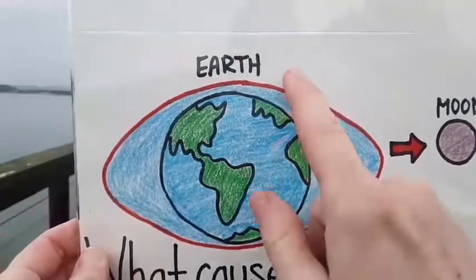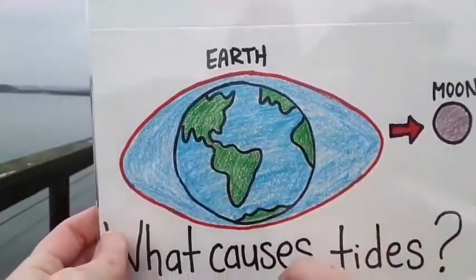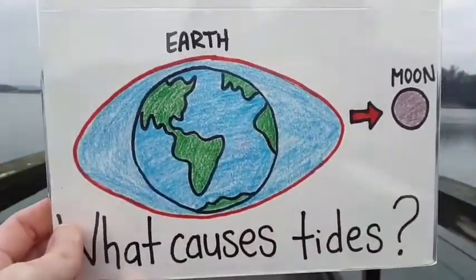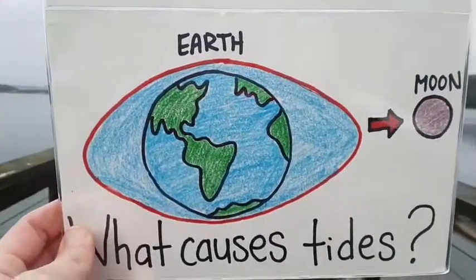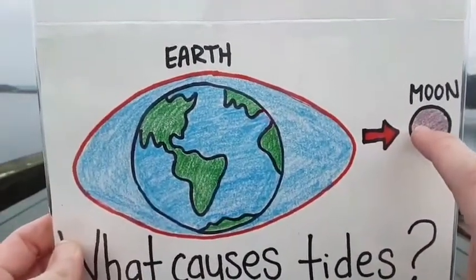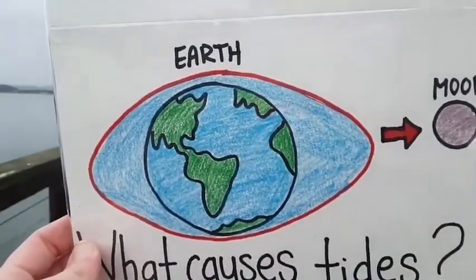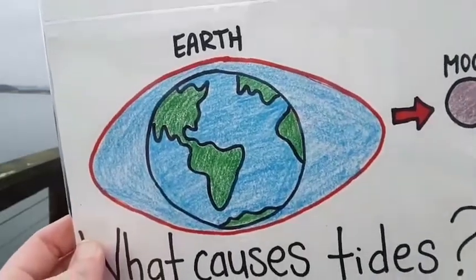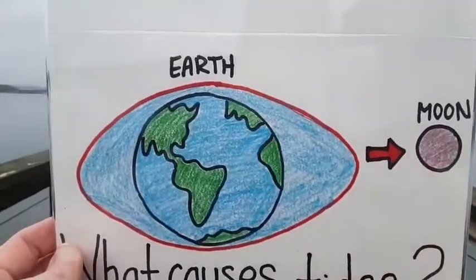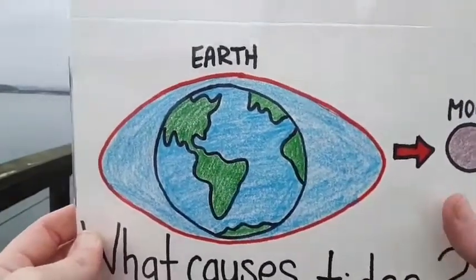The idea is we have the Earth here, and the Earth is covered mostly in water, with lots of land as well. And that water is fluid, and it reacts to gravitational pulls. So the moon, which is another celestial body nearby us, exerts a gravitational pull on the Earth's water. The Earth, being a much bigger body, exerts that pull on the moon, which keeps it in orbit around us. But the moon does pull a little bit on our water body.